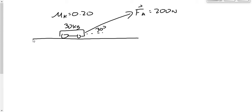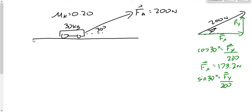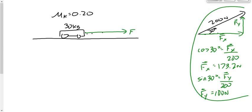How does this change things? Well, not a whole lot, actually. We're still going to go over here and get rid of that 200 newton force at 30 degrees because we don't like funny angles. Let's draw in our x, let's draw in our y. Cosine 30 degrees is equal to adjacent over hypotenuse, and I think that works out to be 173.2. The y component, sine 30 degrees, because it's the opposite side, that's a nice easy one. Fy is equal to 100 newtons, I believe. Box that off. And like I usually do, let's replace this now with an x and a y. We have an x of 173.2 newtons and a y of 100 newtons.